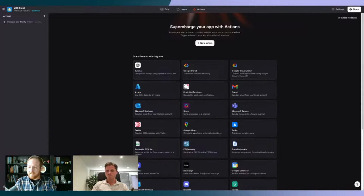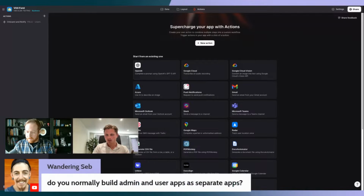Wandering Seb has a great question about building admin and user apps as separate apps. Can I touch on that one? Yeah, absolutely. Let me pull that up here. It's a great question, and the first thing to consider is if you're using row owners in your end user app, and you want an app that shows all data associated with all users, then an easy way to do that is to have a dedicated admin app separately.